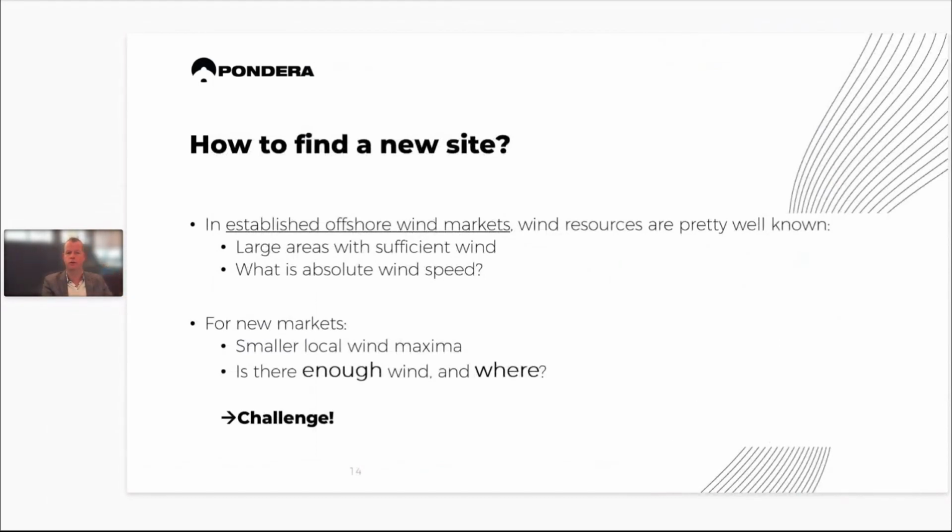Here in Northwestern Europe, offshore wind is becoming an established industry. We know where the winds are. We know that the wind is sufficient to make wind farms financially profitable with or without some government support. The question here is more on, okay, what is the last decimeter per second in the wind speed as we can determine it?